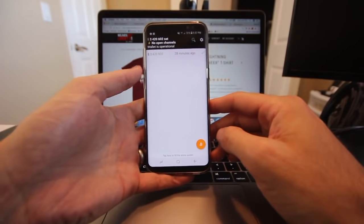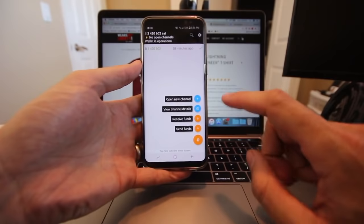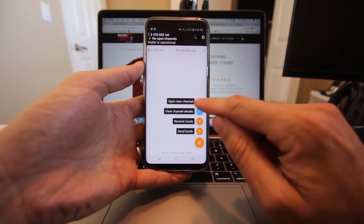So the way that I do that through this particular wallet is I'm gonna go down to the bottom B again, and I'm gonna hit this plus sign beside open a new channel.